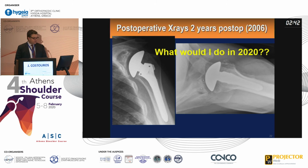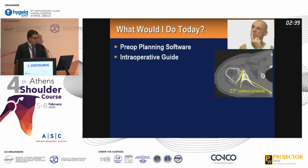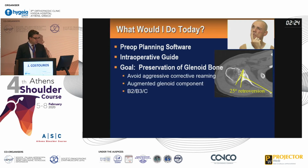But what would we do today in 2020? Well, I think that pre-op planning software is a useful tool. Intraoperative guides can be utilized. We know well today that preservation of glenoid bone is of paramount importance. We want to avoid over-aggressive reaming, which can lead to early implant loosening. I have adopted the use of augmented glenoid components in my practice more and more, moving more and more away from structural grafts such as humeral head autograft or tricortical iliac crest graft. And I will use this software routinely for the more complex deformities.